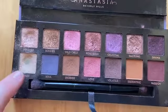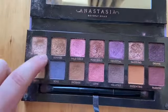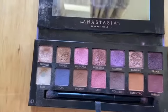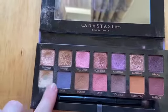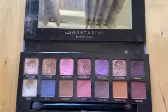So as you can see, I've hit pan on, again, the most neutral shade in the palette. And I've hit pan on Dreamer. Oh my goodness, how messy is this palette? It's the one thing I will say about Anastasia's shadows I found is that there's a lot of kick up from them. They make the palette so messy.